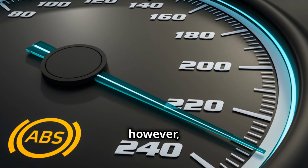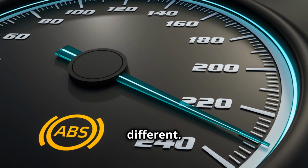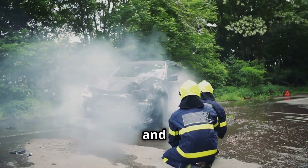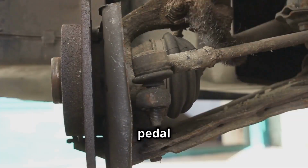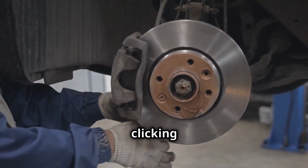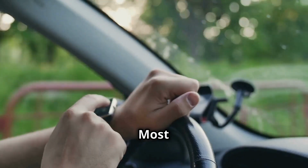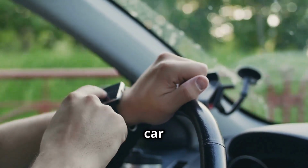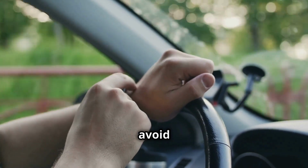With ABS, however, the outcome is drastically different. As you brake hard, the ABS system detects the impending wheel lockup and springs into action. The brake pedal pulsates under your foot as the hydraulic unit rapidly modulates brake pressure. You might hear a whirring or clicking sound as the system works. Most importantly, you maintain steering control, allowing you to maneuver the car around obstacles and potentially avoid a collision.